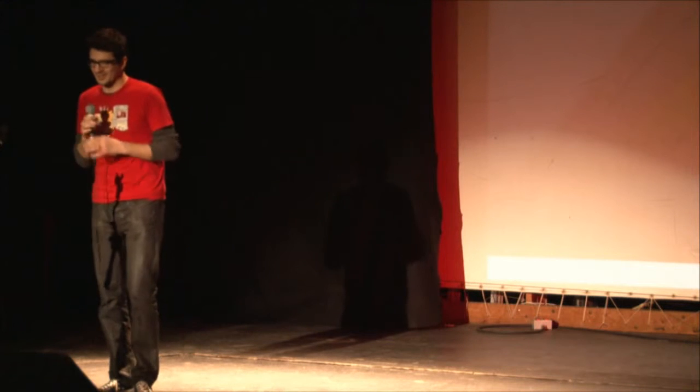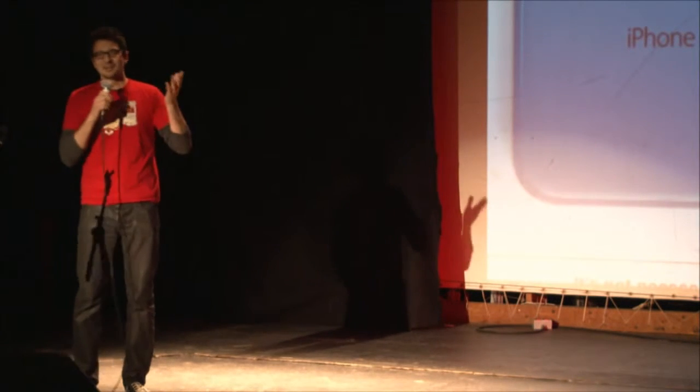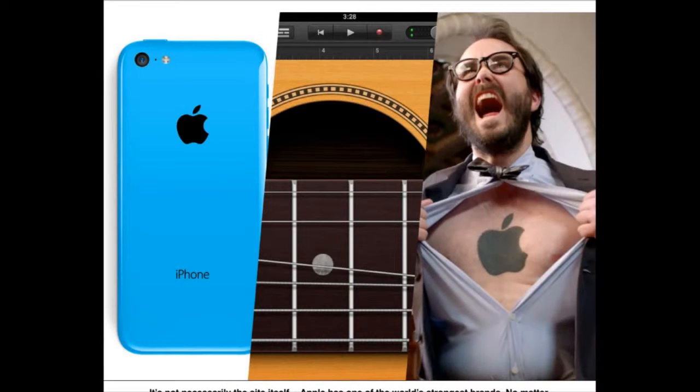Apple can get away with it because they've already hammered you over the head about what they do. They make really beautiful products, they have really slick software, and there's already a global fan base of everything they do. No matter what website they were going to put out, people were going to already say it's fantastic.